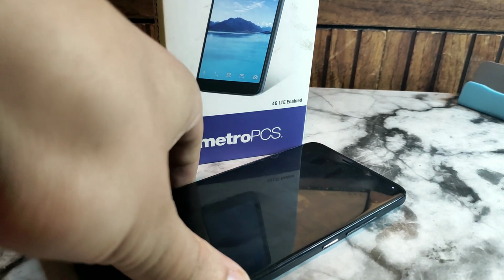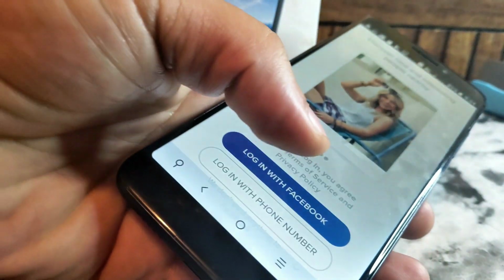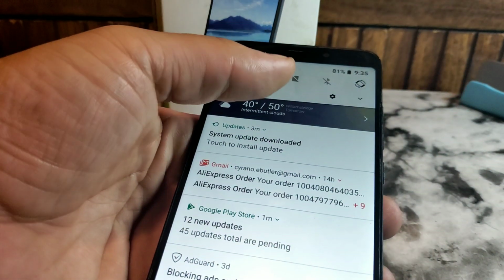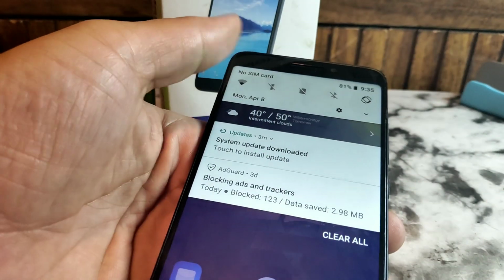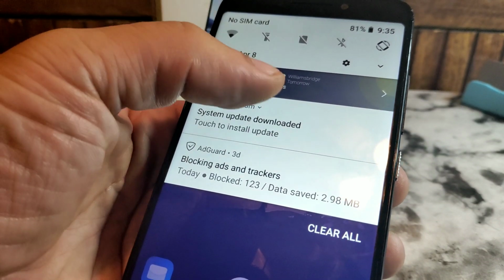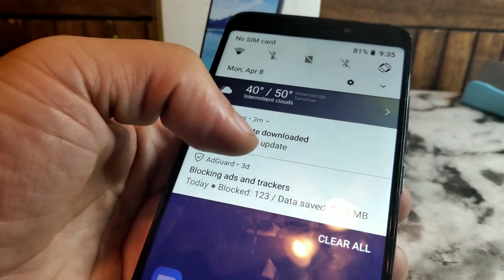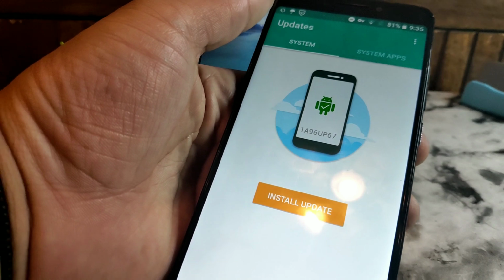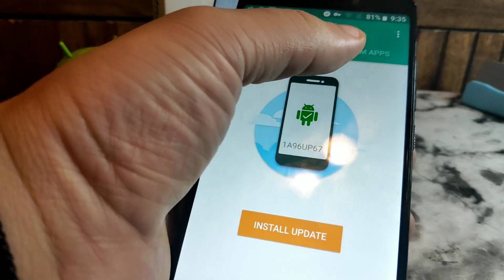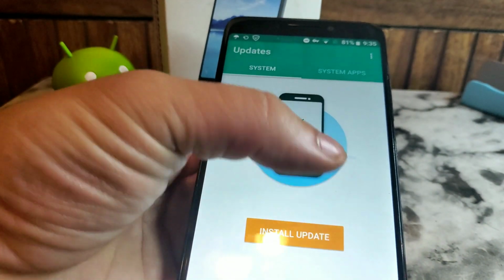Okay guys, so once we unlock the Alcatel 7 right here with the fingerprint, we're going to go right ahead and just go to the home screen, and when I pull down my status bar right here, I'm greeted with the system update, and it says right here that we can go ahead and download it. Now I'm already connected to the 5 gigahertz Wi-Fi network, so you can see right here is what it looks like. It says install update, and then it says system apps, all apps are up to date. So let's go right ahead, press that button.